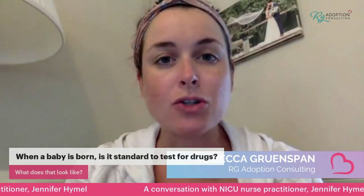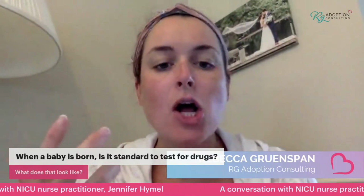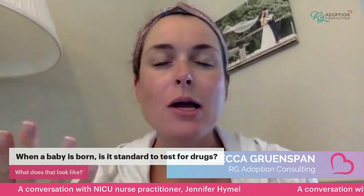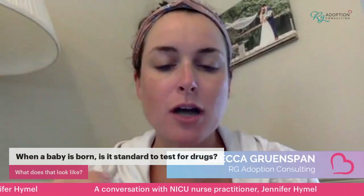And then we can also test their urine. The urine tells us a more short period of time. It's not telling us long term. So I believe the mom would have had to use that drug within a few days, more than likely, for the baby's urine to come up positive on the screening.